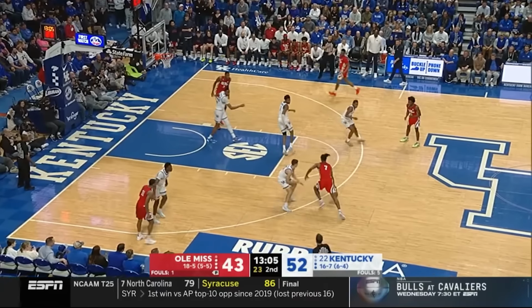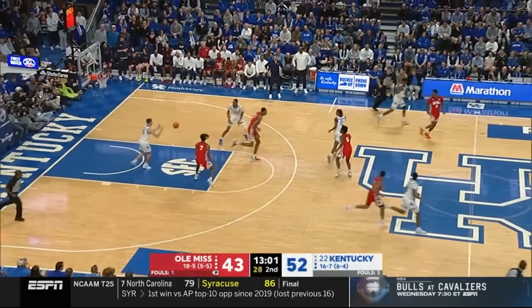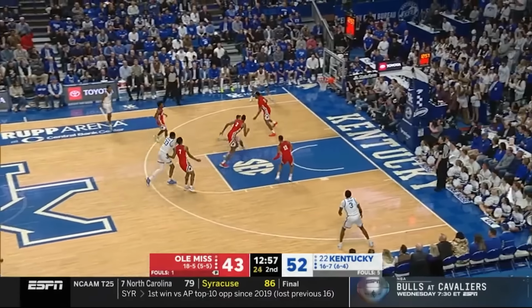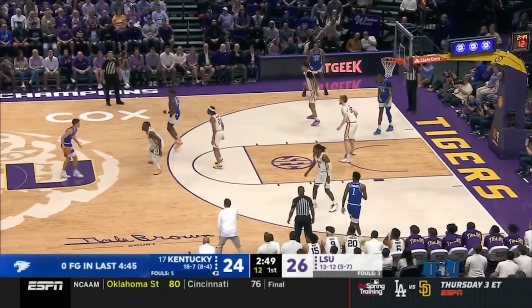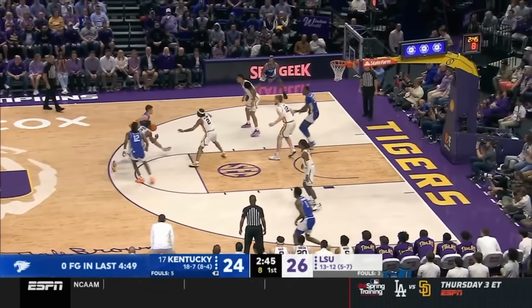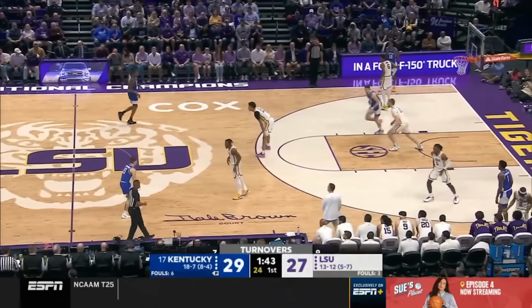Sheppard, tough pull up there on the elbow. Flanagan on Sheppard, takes him, and how about the hands of Sheppard again? But Flanagan went right into his chest, and Sheppard's still able to knock it away. Hesitation move by Sheppard. LSU just doing one heck of a job defensively, staying in front of the ball and helping each other out. Sheppard knocks down the shot, his first points of the game.